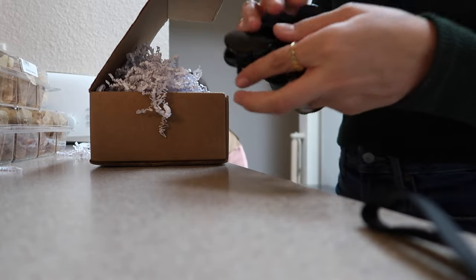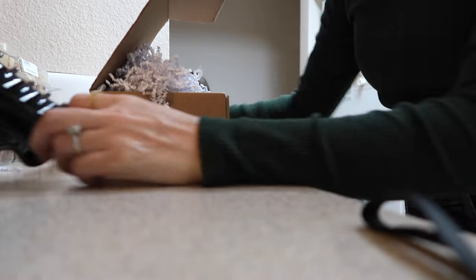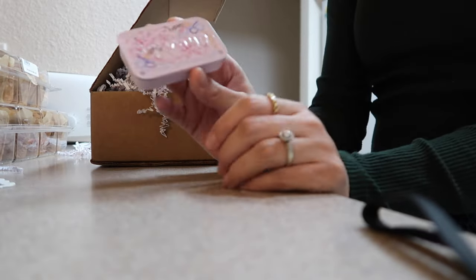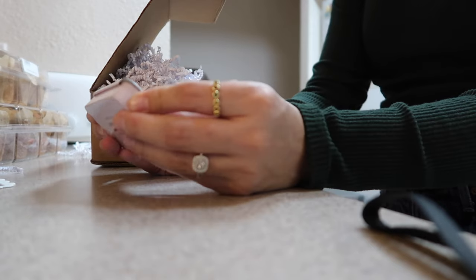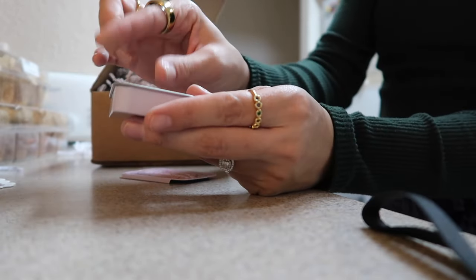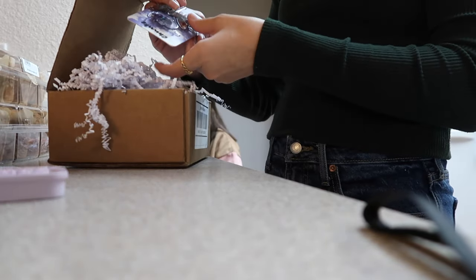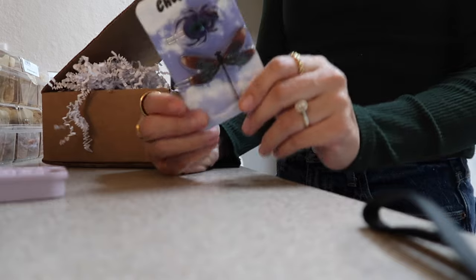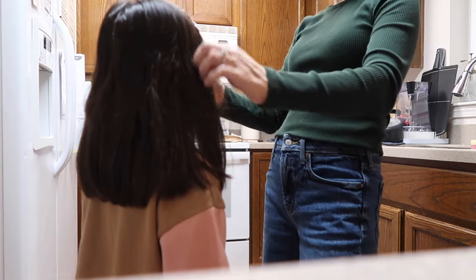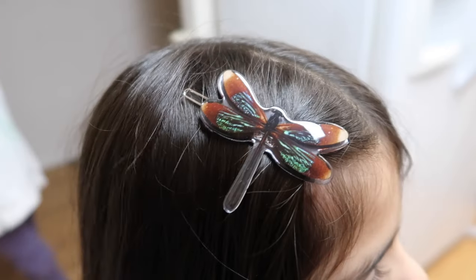Got a package with claw clips. Chunks is where I get all of my hair accessories lately. This brand, I love this brand. And I got some bobby pins. And then Aurora got something. She got these specifically for this one. Let me see. You look so cute. It looks so pretty. I like it.